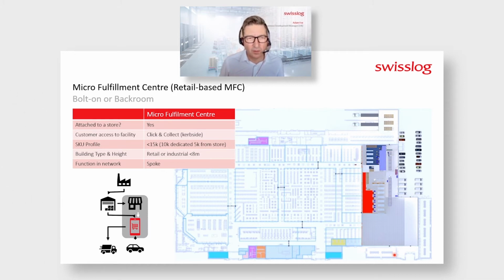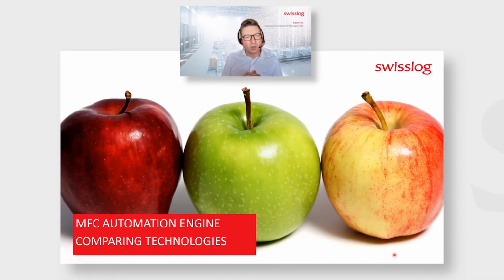So we'll come back to that shortly, but I wanted to talk a little bit about a comparison of the automation engines, I'd like to call them, that we use in micro fulfillment. And if you're not in the UK, you probably won't get the pun of comparing apples to apples.